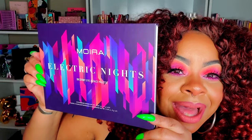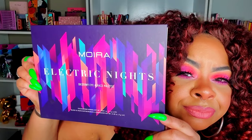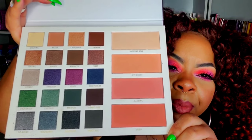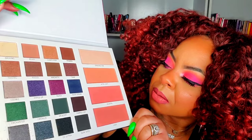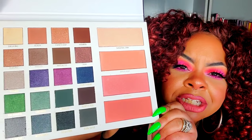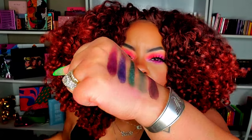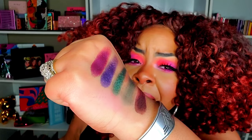And the very last palette I got by Moira is the Electric Lights palette. I don't even remember what the inside of this palette looks like, guys. Okay, this is another grungy green and purple and neutral base palette. What I love most is it actually has three blushes in it, and I think that's a highlight.